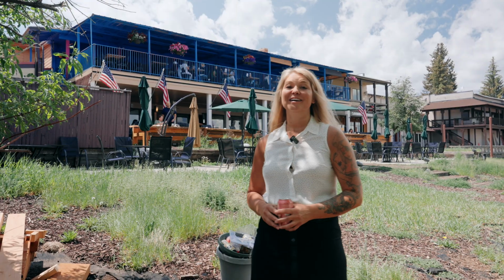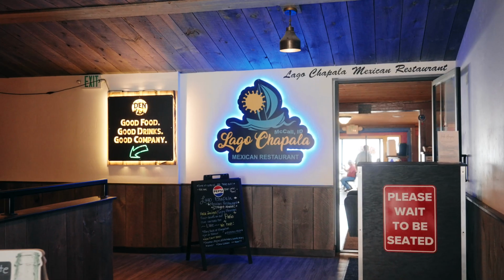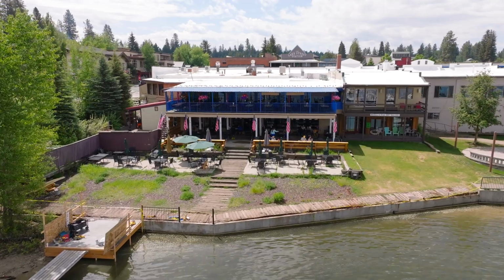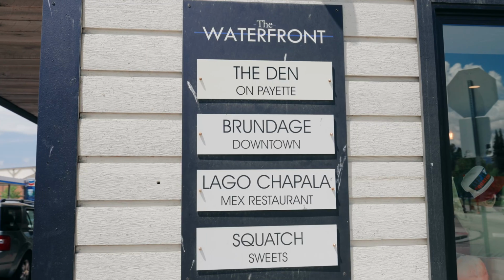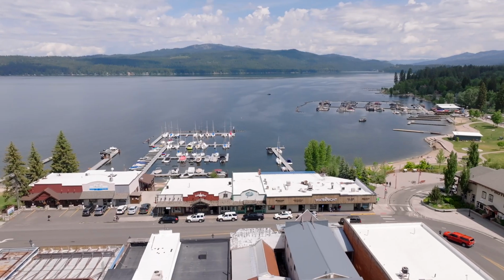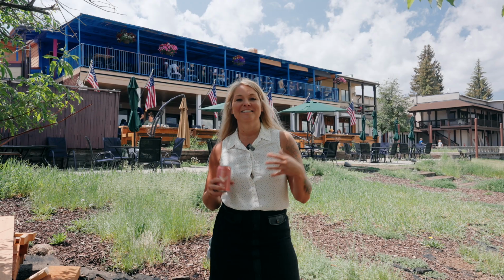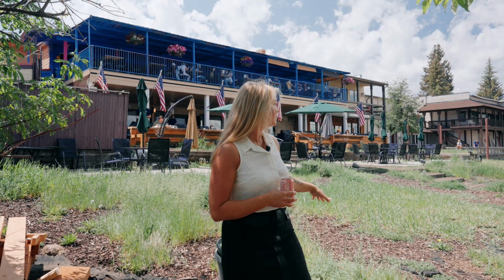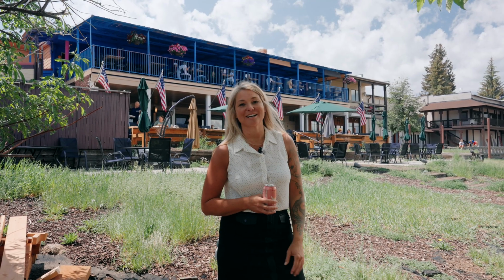So now we're over here and we're at Chapala, which is a real casual dining Mexican restaurant with a full bar. And then downstairs you have the Den, which serves from breakfast all the way through dinner. So if you're missing Pancake House, you definitely want to check out the Den because it has big portions similar to what the Pancake House used to be. And you're also so close that you could really just put your toes right in the sand.